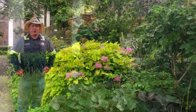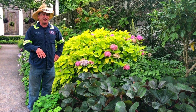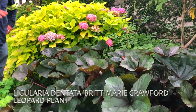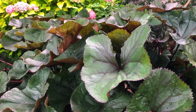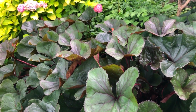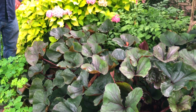So last year I covered the same combination, but it's so strong I just want to touch on it again. Here in front of me we have a perennial, Ligularia dentata 'Britt-Marie Crawford'. There are several dark leaf cultivars of this Ligularia out there, but 'Britt-Marie Crawford' is reported to have the deepest, darkest foliage, and it does carry its color all through the season, which is really great.